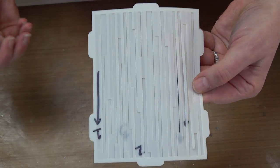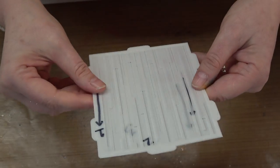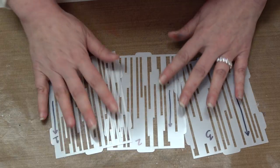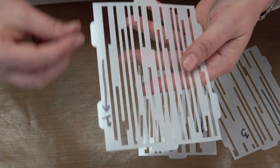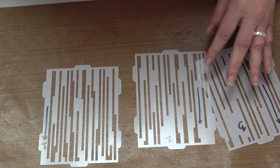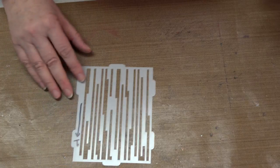When I take them out of the bag, I don't want to be able to see anything through it. I shouldn't be able to see my hand at all. So now I've layered my 1, my 2, and my 3. These are A2 size, and I've put extra tabs around them so that you have something to tape down to. I'm going to start super simple with these, and then we'll get progressively harder when we get to my next stencil. So let's start with number 1.